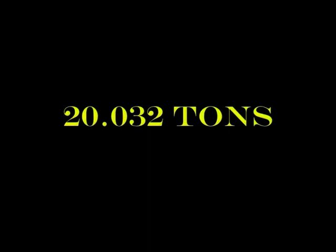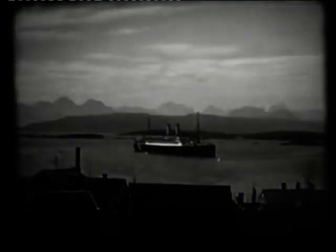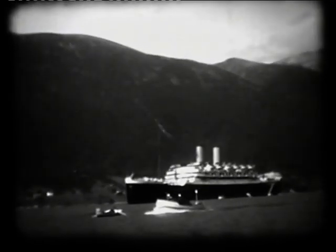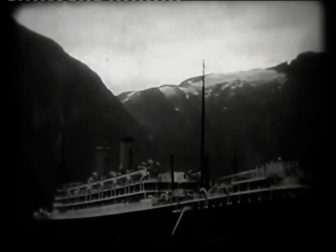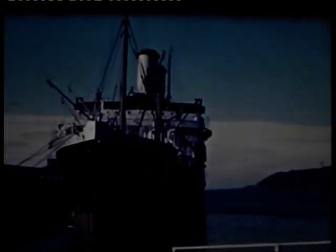Another of Orient Line's 20,000 tonners, Otranto, seen here on a cruise to Norway. And she's pictured here coming into port side. The final pictures are in colour and were taken after the war.